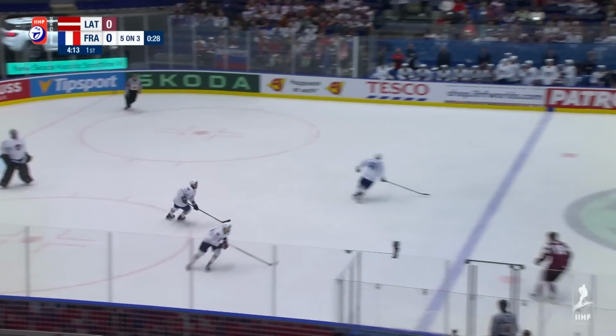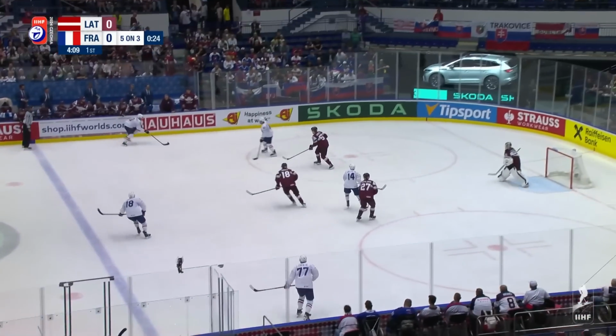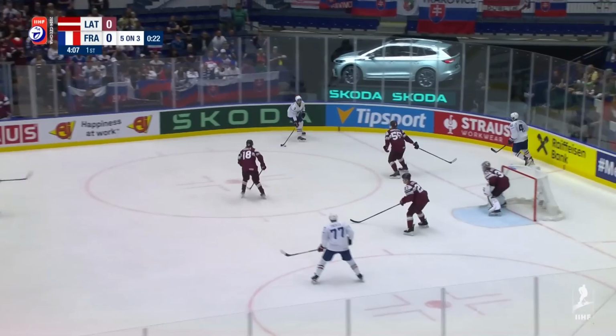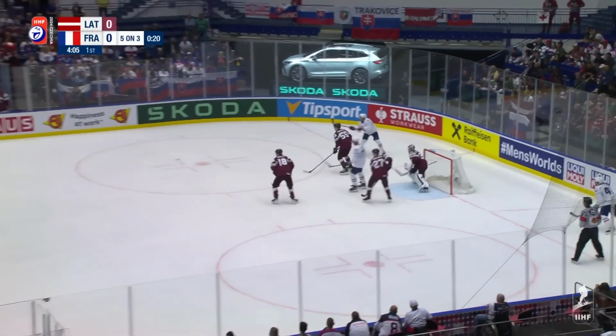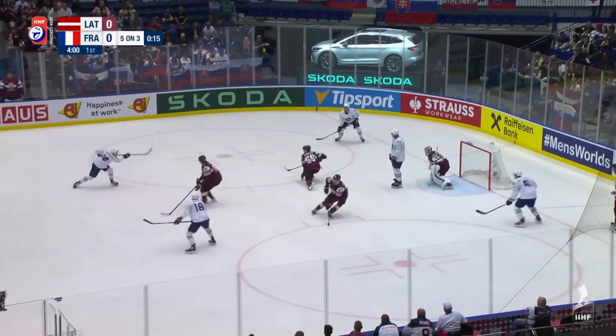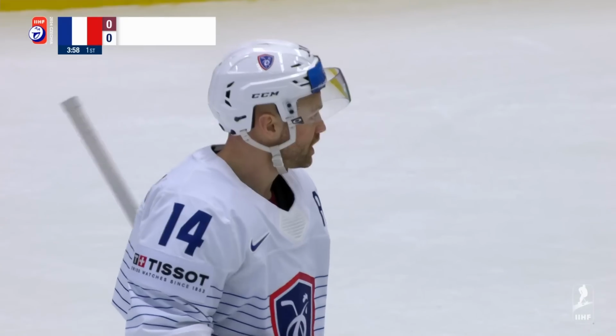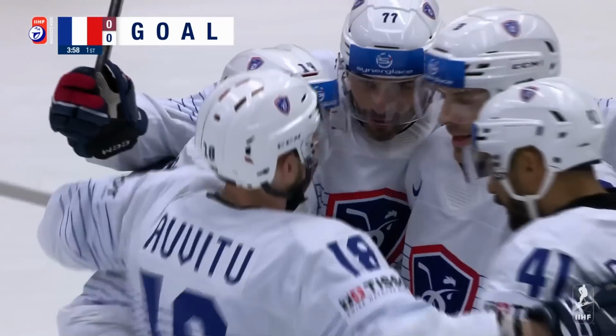You're 5-on-3 and then a whole 5 minutes to work with here. Score a couple. Belmar, he'll leave it. Picked up by Bertrand. Trey sits up in front. Here's DaCosta. DaCosta winds up, tip, score! DaCosta, the point shot, it looked to be tipped in front. And France has a power play goal.